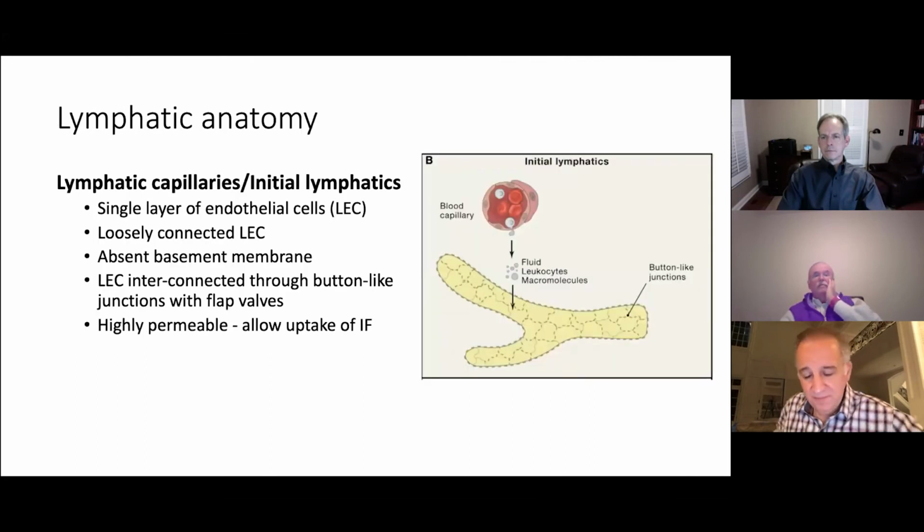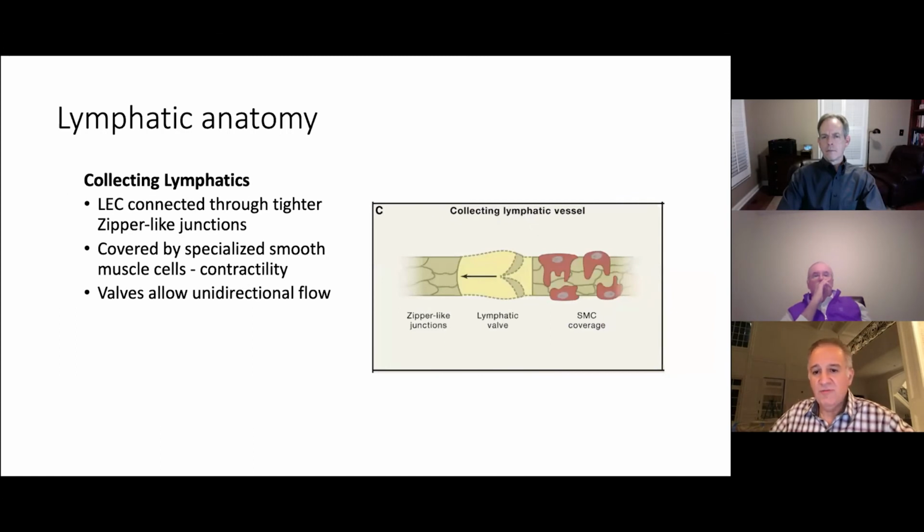Starting off with anatomy, at the beginning of the lymphatic system, way down at the cell level, you have the lymphatic capillaries, or initial lymphatics, which are basically made up of a single layer of lymphatic endothelial cells. These cells are loosely connected to each other with really absent basement membrane. Those two things in the architecture of the initial lymphatics make them very highly permeable, which helps with uptake of interstitial fluid, leukocytes, and macromolecules from the interstitial space. From there, lymphatic fluid is advanced through the collecting lymphatics.